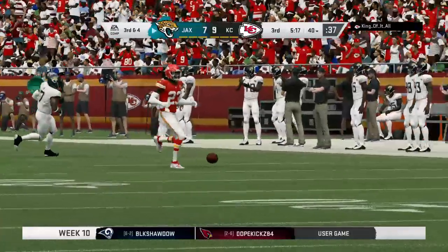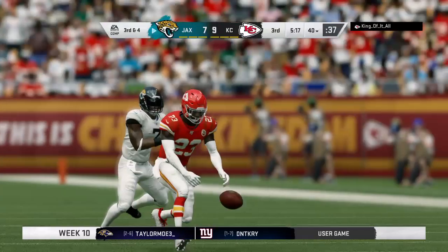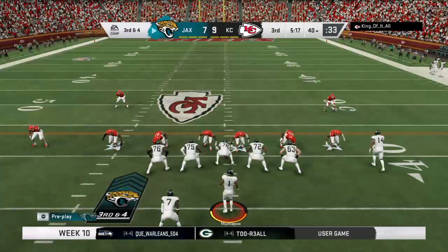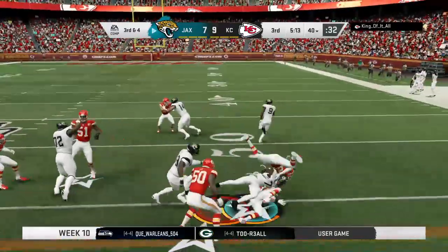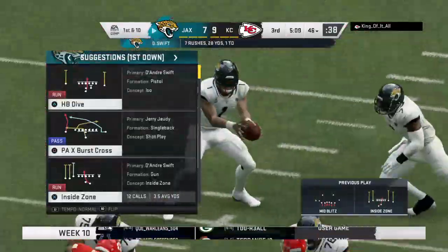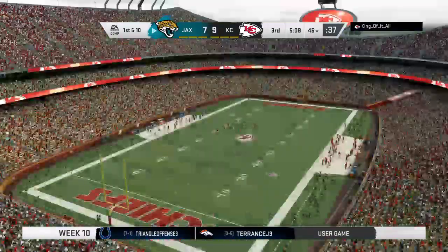We've seen these defenses make enough opportunistic plays to keep this one low scoring. Flying around, making plays on the ball, and we see yet another errant throw as a result. Now they face a 3rd down and 4 after that incompletion on second down. And he brings this up to the 46, good enough for the first. Move the chains, a gain of 7 on 3rd down.